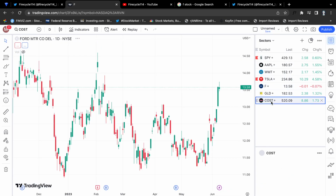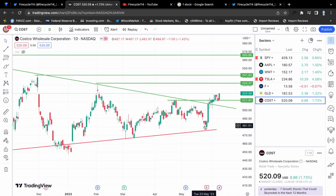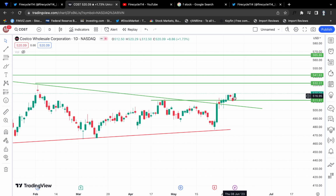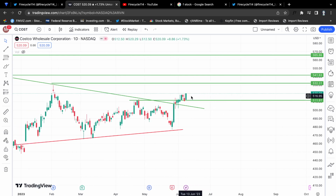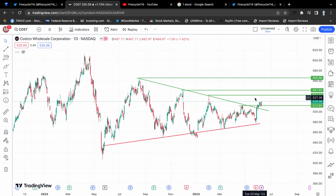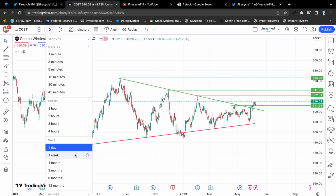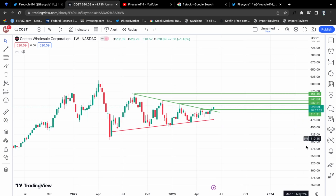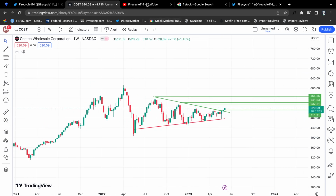We talked about Ford. Costco looks very, very bullish. Okay, I'm not in any Costco. I don't plan on getting in any Costcos, but we're taking a look at the daily candle. It closed very, very bullish. It's trading sideways. It's making this pattern, and it looks very, very bullish, especially on the weekly time frame. It looks amazing. It looks great. But I'm not gonna play it. But overall, that is pretty much it.